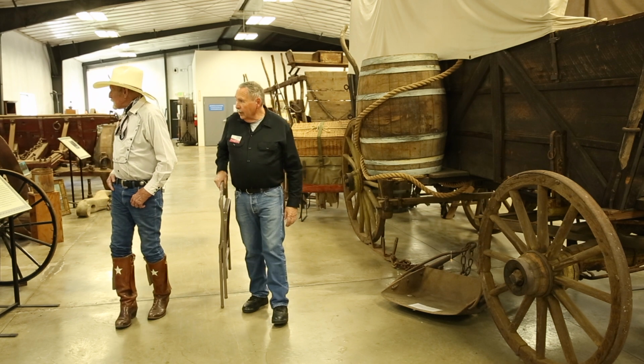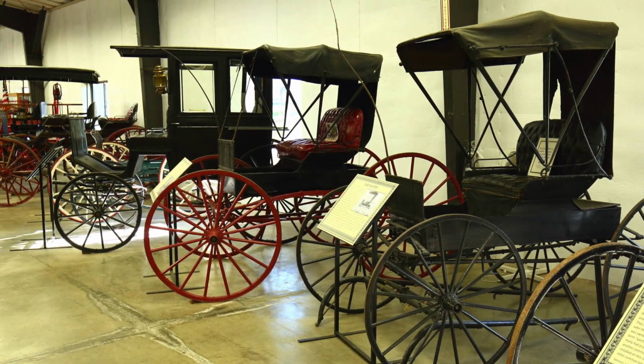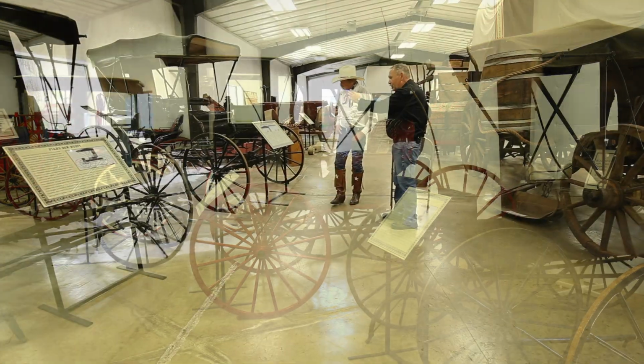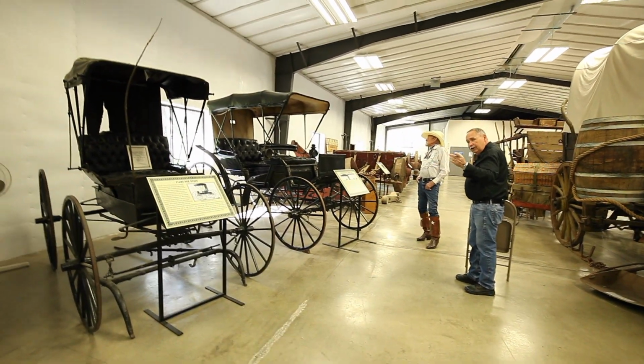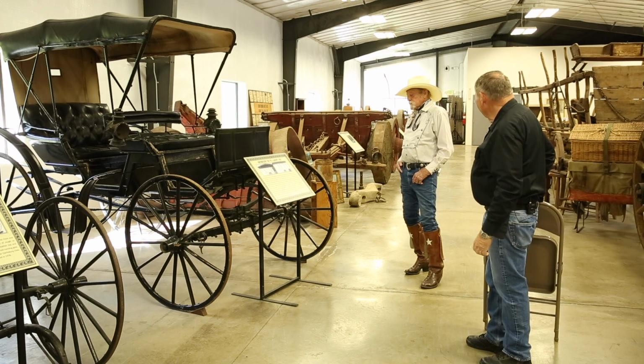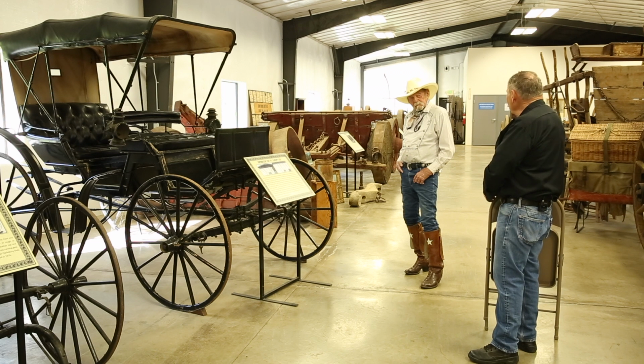And then we've got the buggies. Okay, so this is the Phaeton. This Phaeton and the two on the end are also Phaetons. It's what I tell people. I say, well, you look at this. This is a useless piece of equipment.